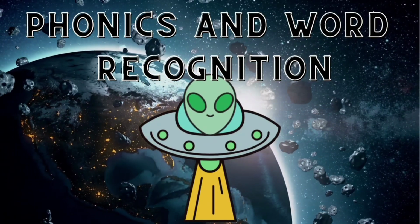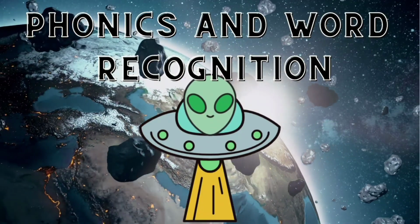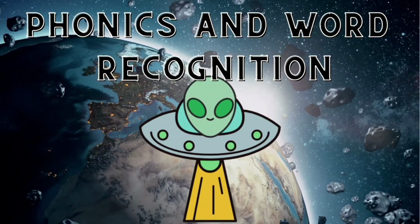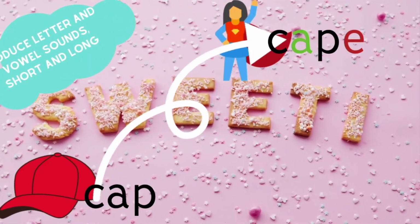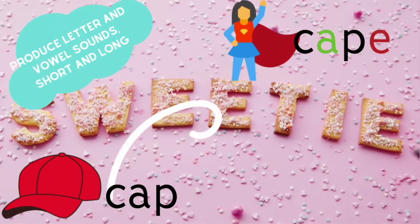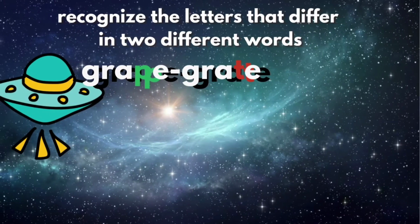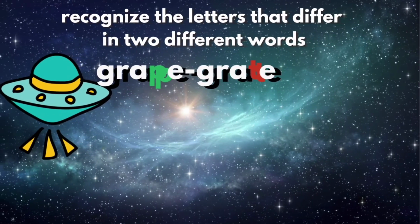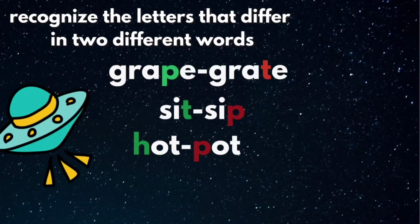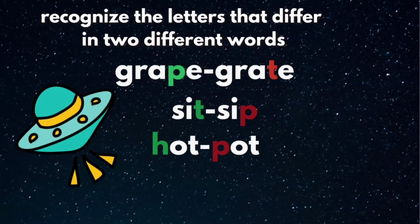Phonics and phonemic awareness have to do with sounds, and word recognition is basically just that, recognizing a word by sight. In kindergarten, a child should know the short vowel sound and the long vowel sound and how that one letter that makes the vowel turn from short to long changes the meaning of the word. Same thing when the child recognizes the letters that differ in two different words. They're noticing that a word can look almost the same, but one letter can make the difference between one word meaning one thing and changing the meaning.